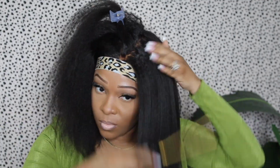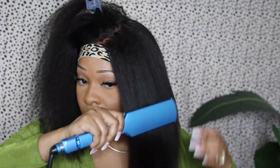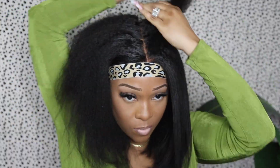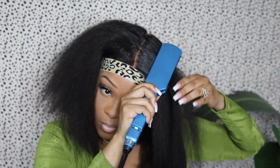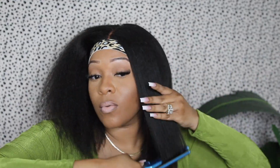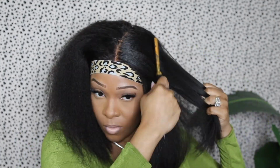So yeah, I just wanted to let you girls know like a little history or background on HerGivenHair and what their purpose is, because I feel like there's so many hair companies in today's world, but nobody is really moving with a purpose. And I definitely feel like HerGivenHair is out here trying to make a difference with women having protective hairstyles that look like their hair as well.